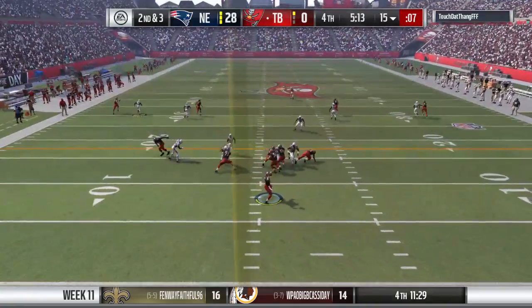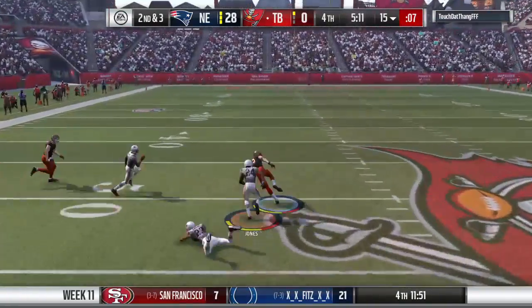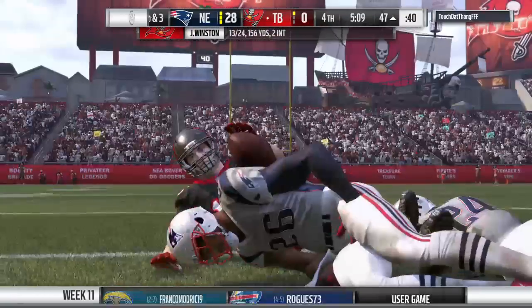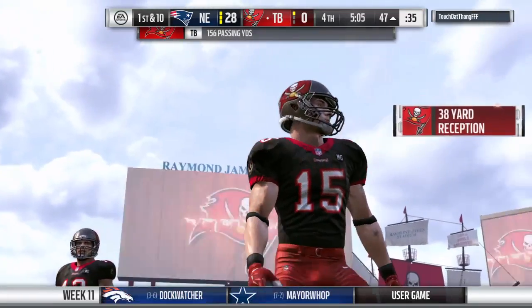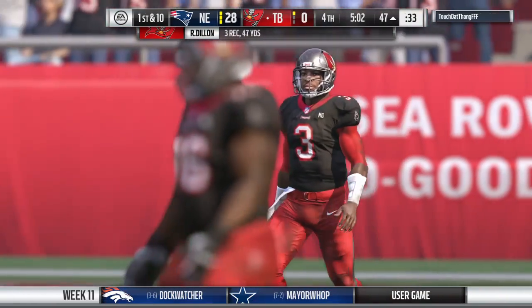Now a play fake to Martin. Here's Winston. Got a man over the middle, and it's complete. And he's brought down after a good gain. So the defense blitzed. A nice job picking that up, completing the pass.